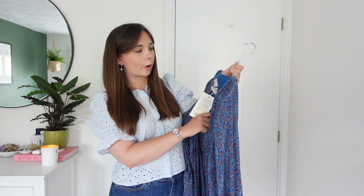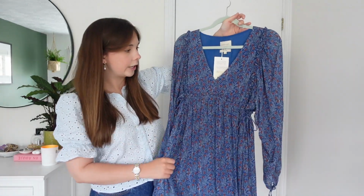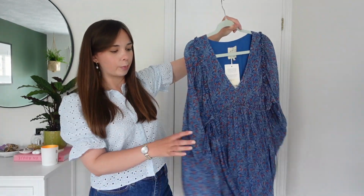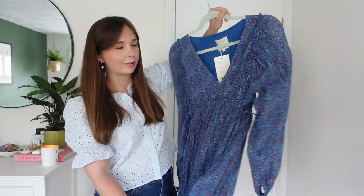Again, this one has the American price tag on it. This was $205 originally, but I'll put the price I paid on screen. I love the print. I'm just wondering about the shape. It's quite simple. It's got these long sleeves, which I quite like, but I'll have a look and try this one on now.